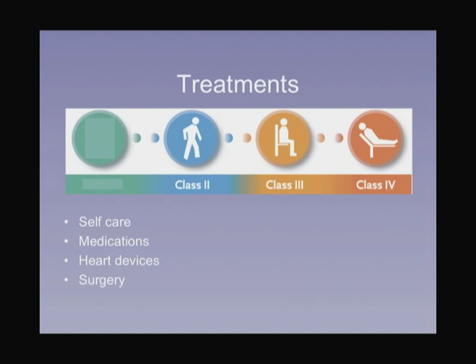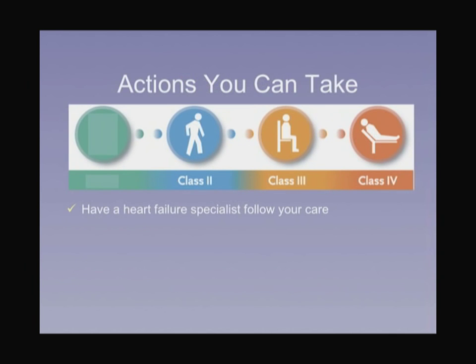And then treatments. Talk about self-care. I'll get to that a little bit more in detail in a minute. Medications, the heart devices, and surgery may all be included. And like I mentioned about having a heart failure specialist follow your care, not absolutely necessary, but if you are able to, that's probably a good thing.